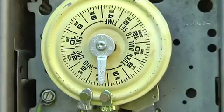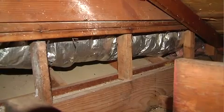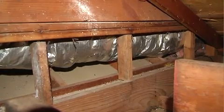Some of the things that we modeled in the report were things like new equipment, new ductwork, sealing the equipment, sealing the ductwork, sealing up thermal bypasses, insulation, improving the shading coefficient on the windows. So those are some of the things that the report suggested.